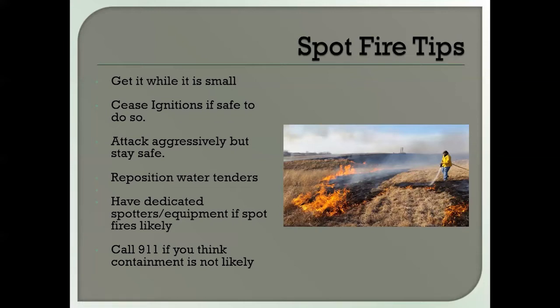And the reason why you do that is because 9 times out of 10, the volunteer fire department is going to be the ones responding, usually. And they have jobs that they're at, and it takes a while for them to get to the station, put on their gear, and travel to your site. So they're not going to be there in 5 minutes. It may be 20 minutes before they get to the site, depending on how far you are from their station. So call early if you think it's not likely.